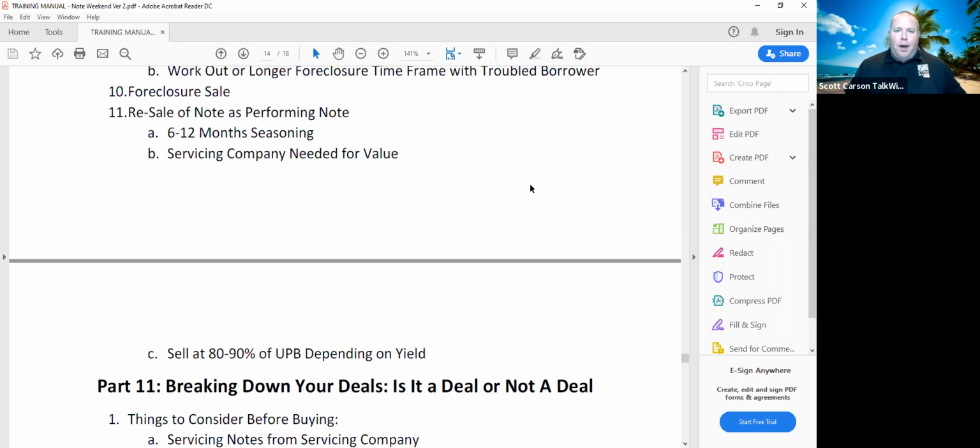Velocity of capital, everybody. Oh, yeah, I'm going to create my own new note. Well, great. I just tied up my equity for a year. That's the worst thing you could do. Okay. You know, and I'm not picking on you, Sri. It's a great question because some people talk about that, but it's a recipe for failure.